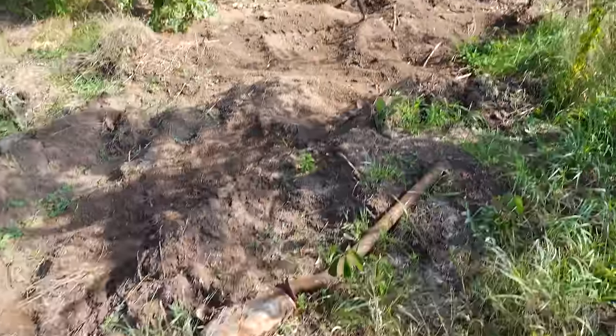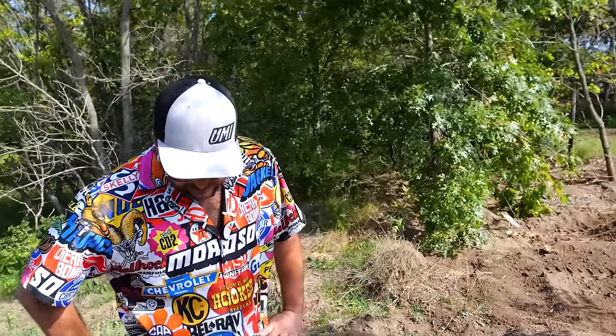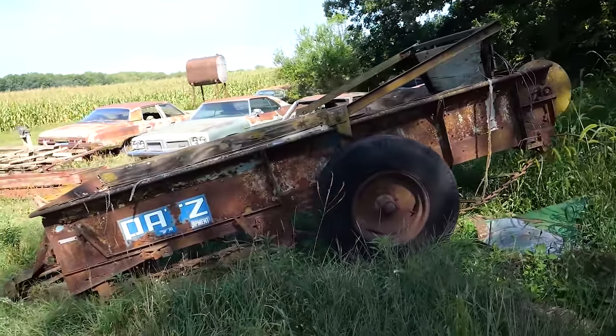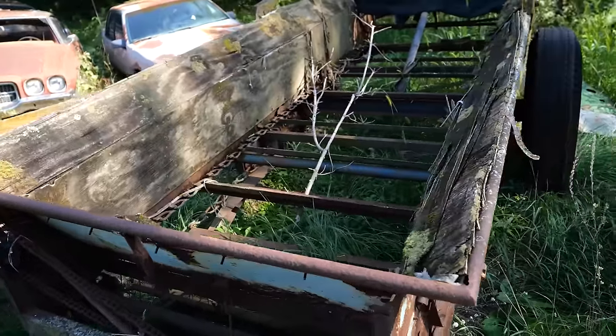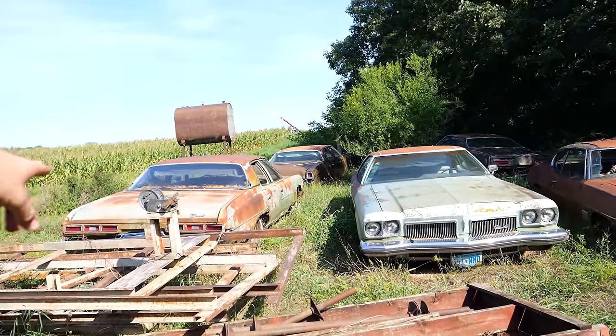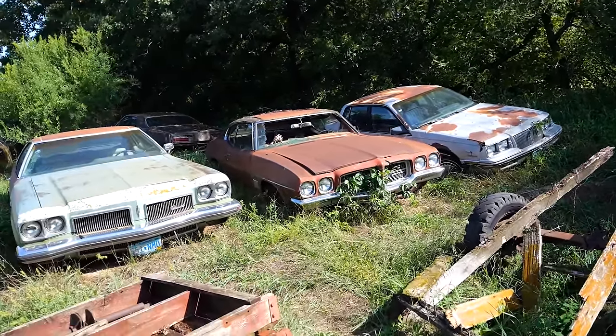Well, there was something here. Is that a Mopar alternator? This is all that's left of the Mopar. Good. Moving on. Dalton, I'm not going to lie. The manure spreader's in better shape than some of the cars you're interested in. Oh, it's got more floors. Olds 88, Chevy Impala, Le Mans? Yep. Like 72? Yep. Just like my gold one.